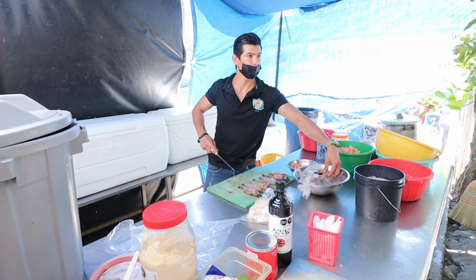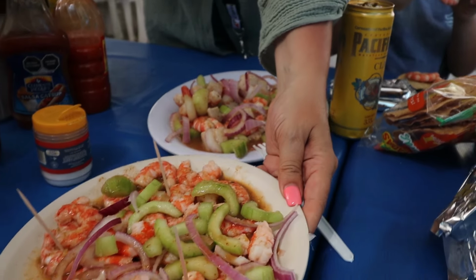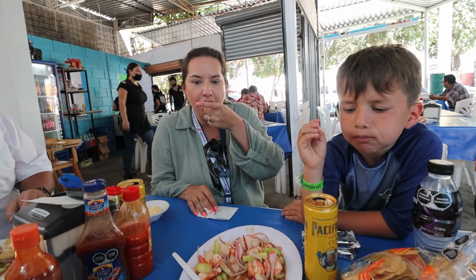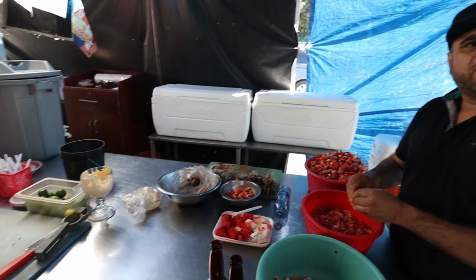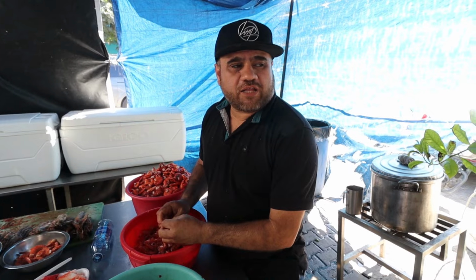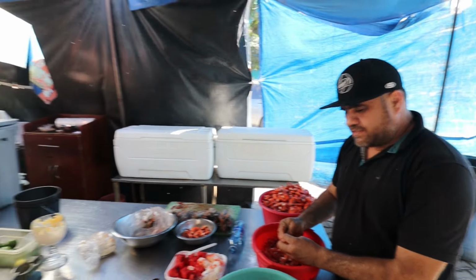¿Estos son para la diabla o para cómo? The scallop is pretty good. ¿Cómo se llama este? Mariscos al Parguito. Seafood, Mazatlán, Sinaloa. Aquí los esperamos. Perfecto. And it's cerca de la crucero.